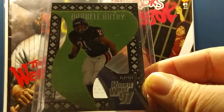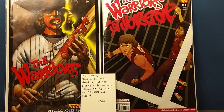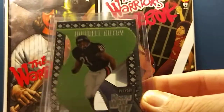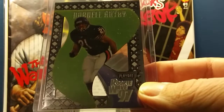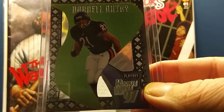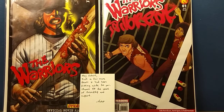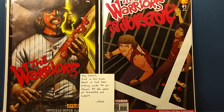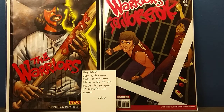Darnell Autry. I remember this guy. Cool looking card too. I don't even know what it's out of. Oh, Playoff. Yeah, that's right. Rookie Wave 97. This is one of the Bears get a lot of guys like this. 97. I was still up around the Chicago area and living in that area. You get a lot of Big Ten football too. This guy was with Northwestern in the Big Ten when they started to turn their program around a little bit and actually winning some games. But the Bears draft a lot of guys like that, from those local Big Ten schools. You'll see a lot of Notre Dame guys end up on the Bears that, they just give a lot of those local guys a chance, which is cool.